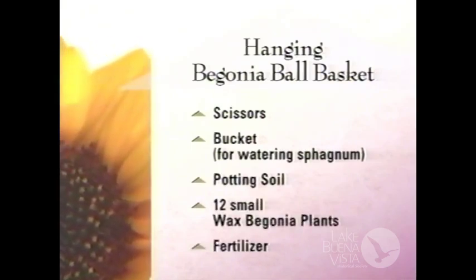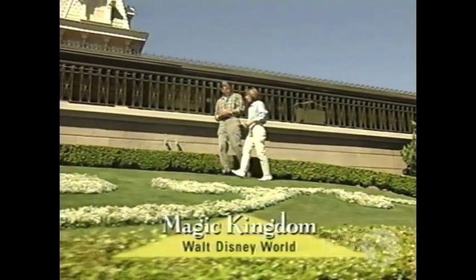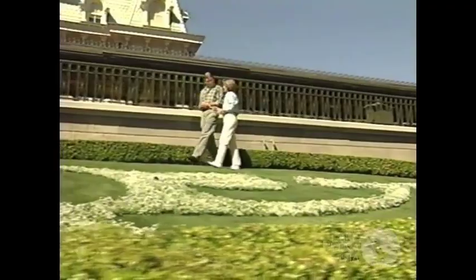Well, flower beds are the special element in a garden. They add color. They're the true gems of the garden. Yeah, they are, and they can be found year-round here at Walt Disney World. Every day of the year. Yeah, and if you can imagine it, over 3 million flowers are planted here each year.